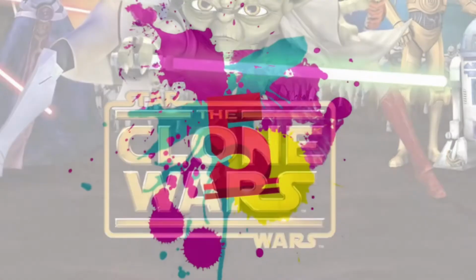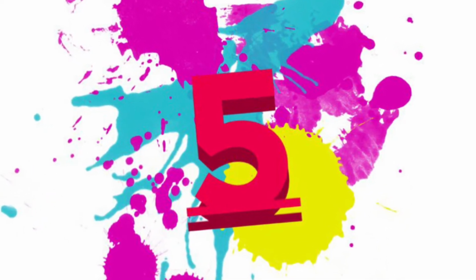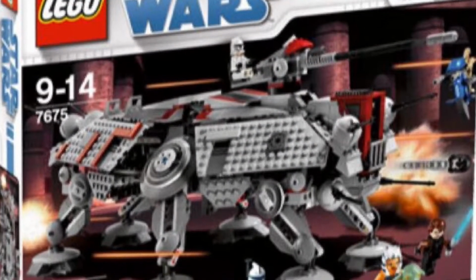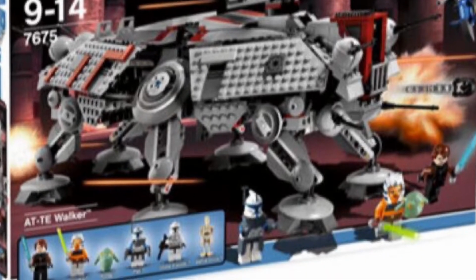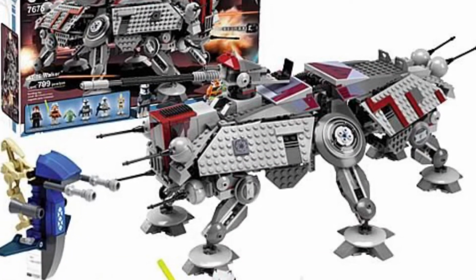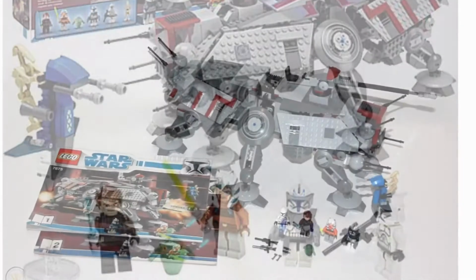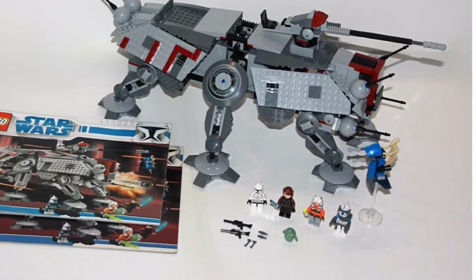So let's get going with number 5 on the list of Phase 1 for the Clone Wars, set number 7675, the Att Walker. This set came out in 2008, retailed for $89.99 US, and had 798 pieces. This was what you'd pair with the Republic Attack Gunship. These two sets were the iconic Clone Wars sets, so both of them have to be on the list. It's just that this one's number 5.